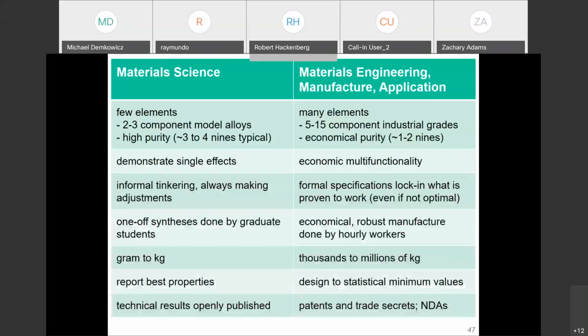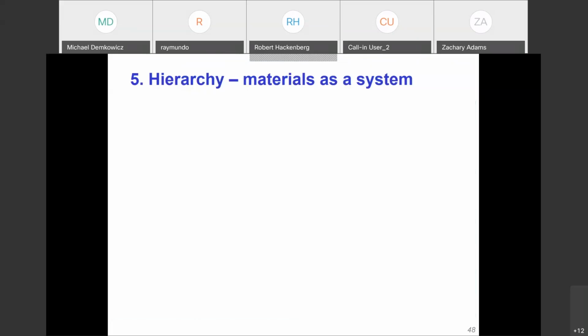I don't have a whole lot of time to talk about this chart comparing materials science versus engineering, but if you want to return to it in a discussion, we can. There are some philosophical differences.